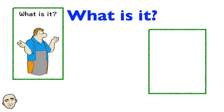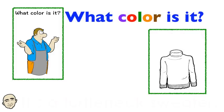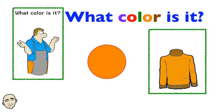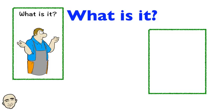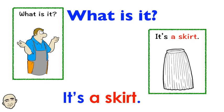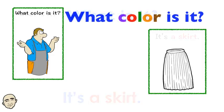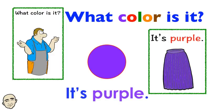What is it? It's a turtleneck sweater. What color is it? It's orange. What is it? It's a skirt. What color is it? It's purple.